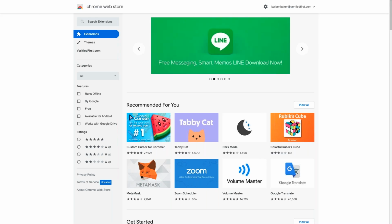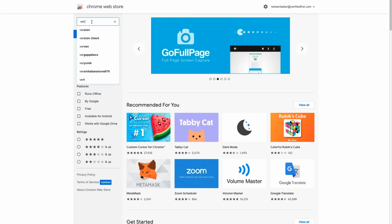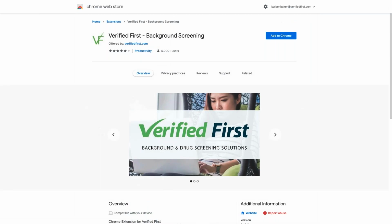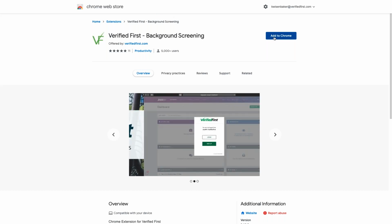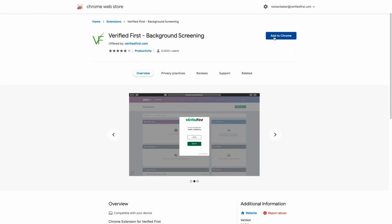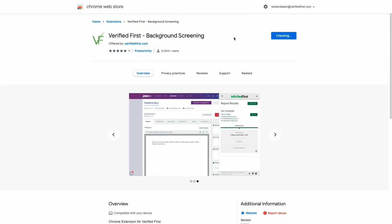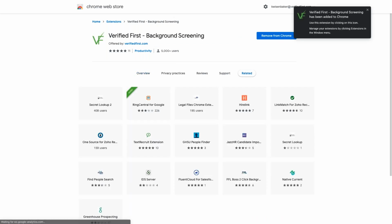So to get started, you'll just want to head to the web store of your choice. You'll go ahead and type in Verified First, and you'll see we come up here as the first listing. Now I'll go ahead and go through the process of adding this to my Chrome web browser. As you can see, it's really just as simple as adding it on here, almost like you're downloading an app from your phone or a smart device as you normally would. So real easy process here.